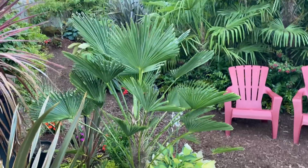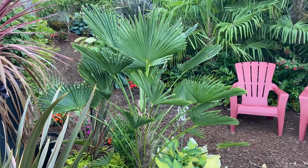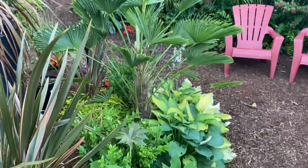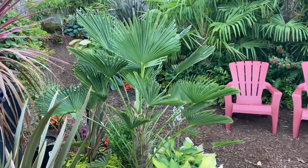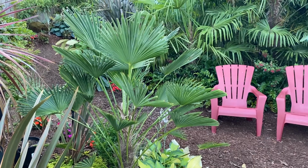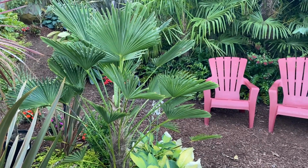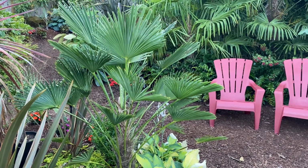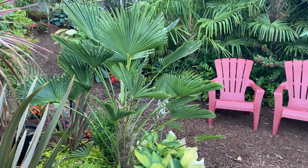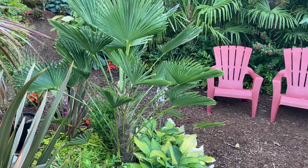It's a nice warm night out here, and I wanted to show you a couple of my waggy palms, Trachycarpus wagnerianus. This particular one I planted last year. It was seed grown and it was in a box, and it was a decent size. When I planted it out, it had an enormous root ball. I had to dig down almost 2 feet down and 2 feet in each way.